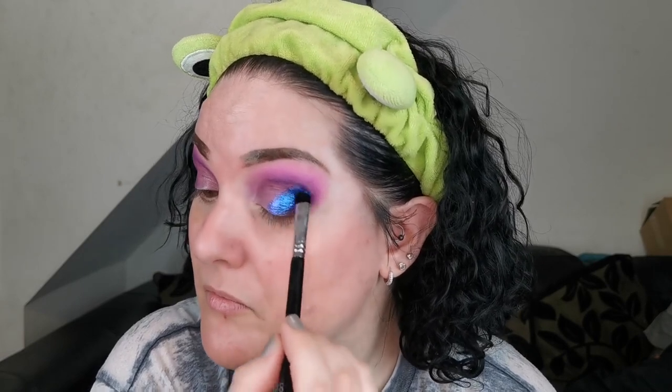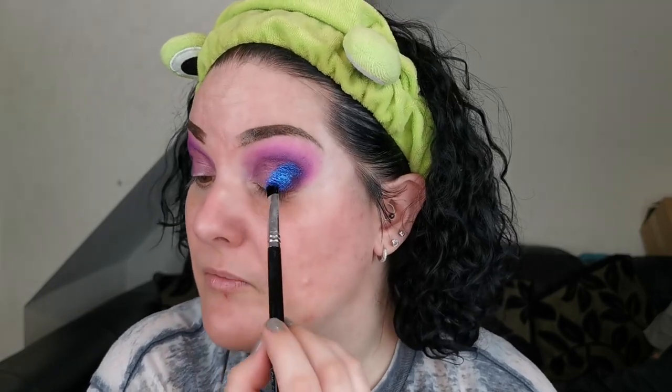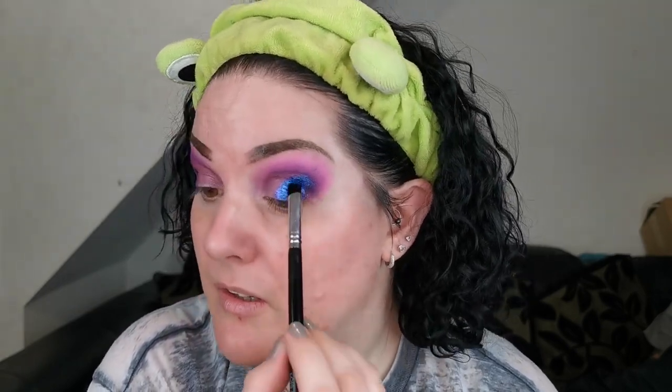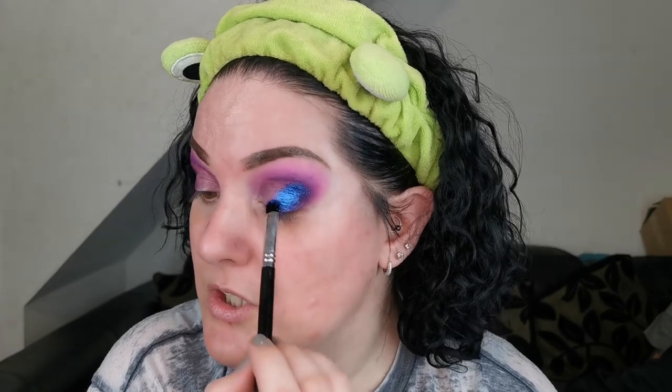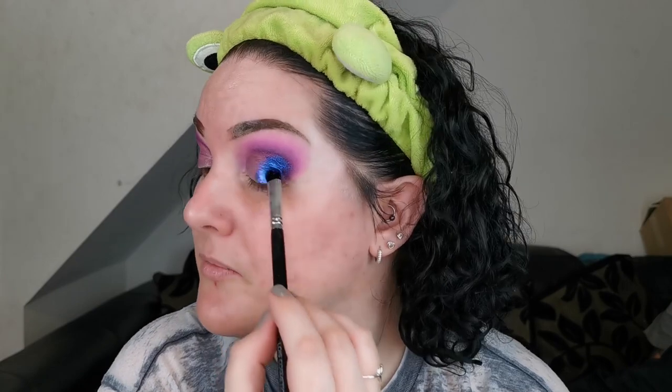Ooh. Well, this is pretty. And so foiled, look at that. Oh, yeah, okay. This is one shade that means business. Can you see the shift from like blue to purple? I hope so. Looks like it's got pink in there as well. It's like pink, blue, purple. Love that.